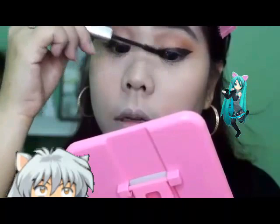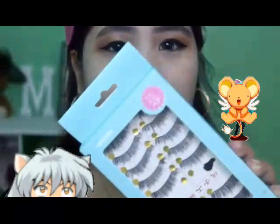Hindi enough na nagmascara ka lang ng lashes mo if pupunta ka sa mga convention. So, I will be using false eyelashes and this is from Miniso. 10 pairs na siya for 99 pesos. May glue na siya na natuyo dito. So, hindi siya katulad ng Taiwan na lashes na mukha siyang natural na buhok. Ito kasi obvious talaga na plastic.